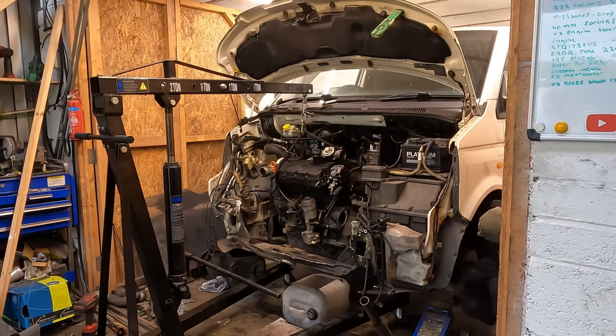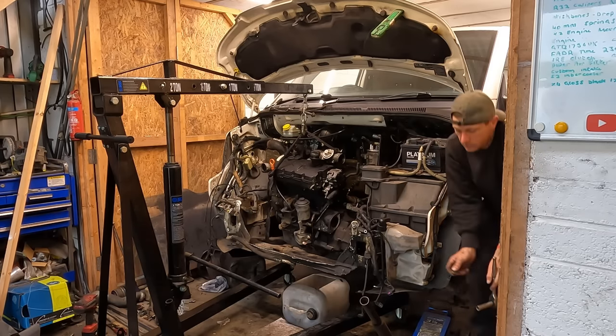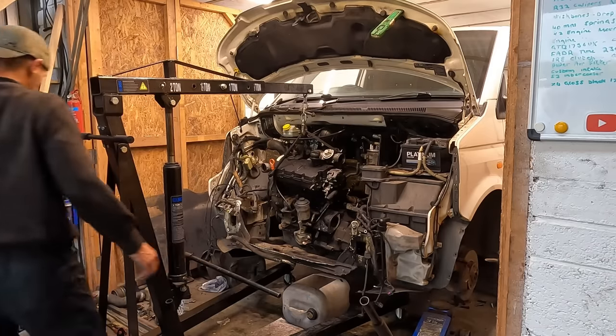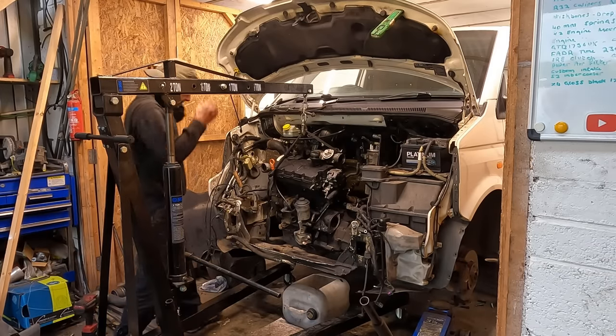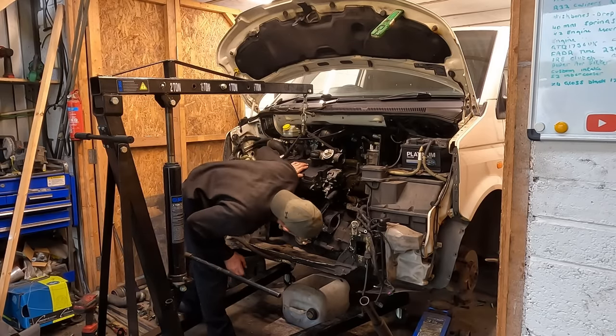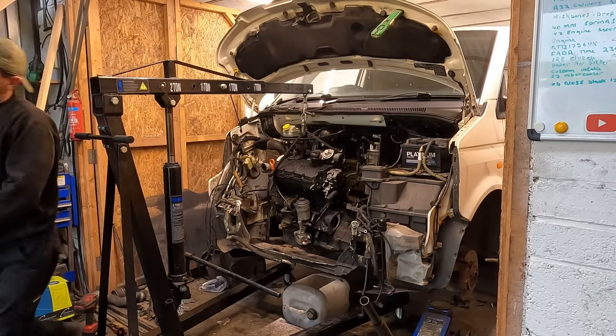Undo this bad boy. Engine's definitely out. Still need to get a buzz gun. I borrowed this Milwaukee one, a pinch. Works good. Right. Do I get that out of the way? Let's just go for it.